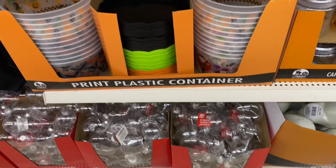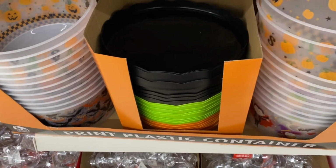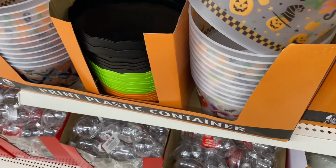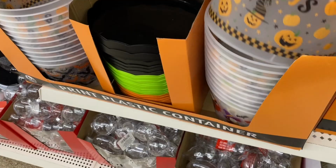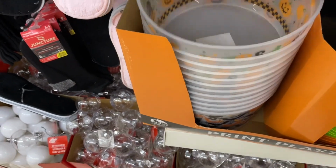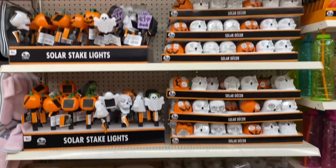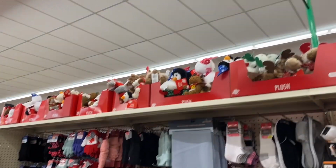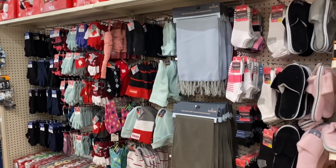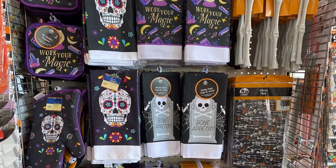And they had some buckets here, some plastic containers. You could choose the container, and then there's three different lids to choose from: black, green, and orange. So they had the one with the jack-o'-lantern there. I think there's about three different ones. The one with the bats. And the solar stake lights are back. And more Christmas above, all the plush they were starting to get out. And I guess winter's coming. They had the hats, scarves, toques starting to come out.